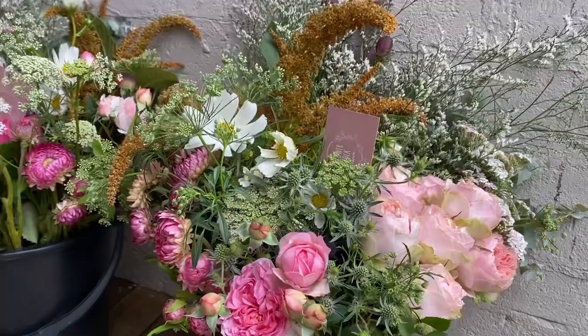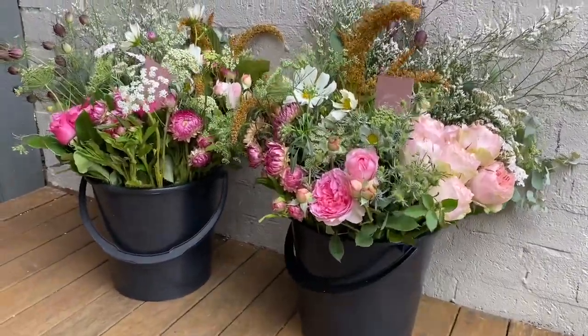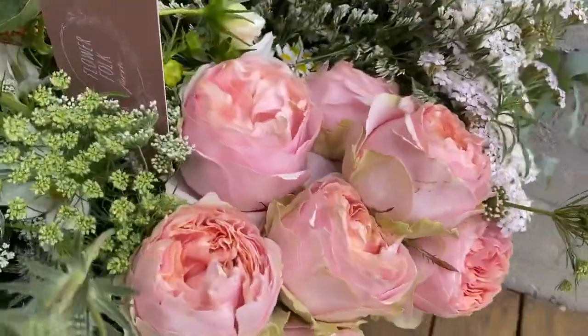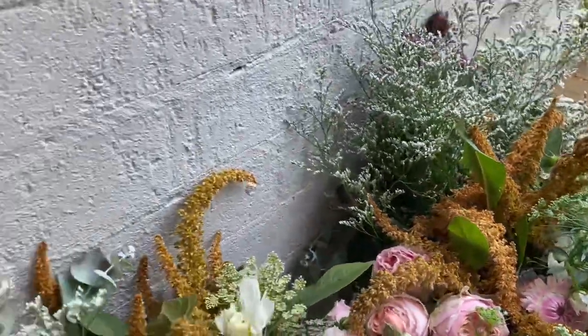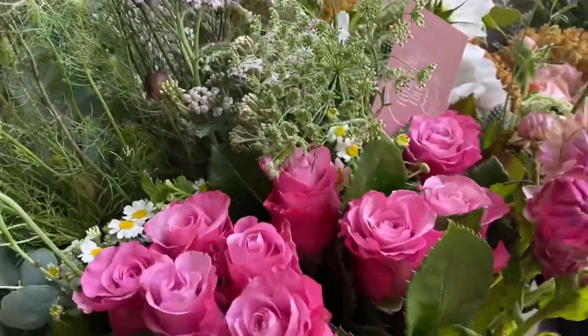And here we go, guys. Here's the finished product. These are the two DIY wedding buckets. And the theme for these guys, what they wanted was pinks, and they wanted lots of really beautiful old world roses. So you can see I've chosen lots of beautiful David Austins and fillers that are very dainty.